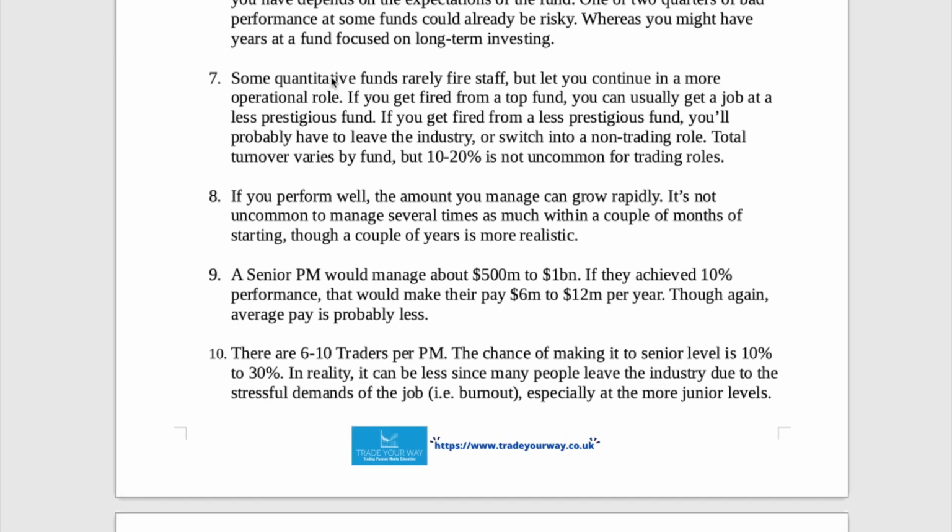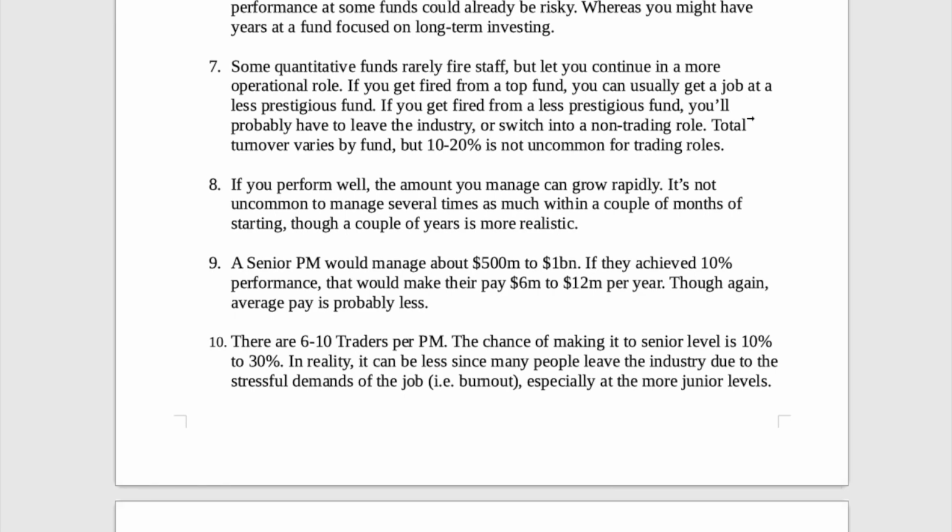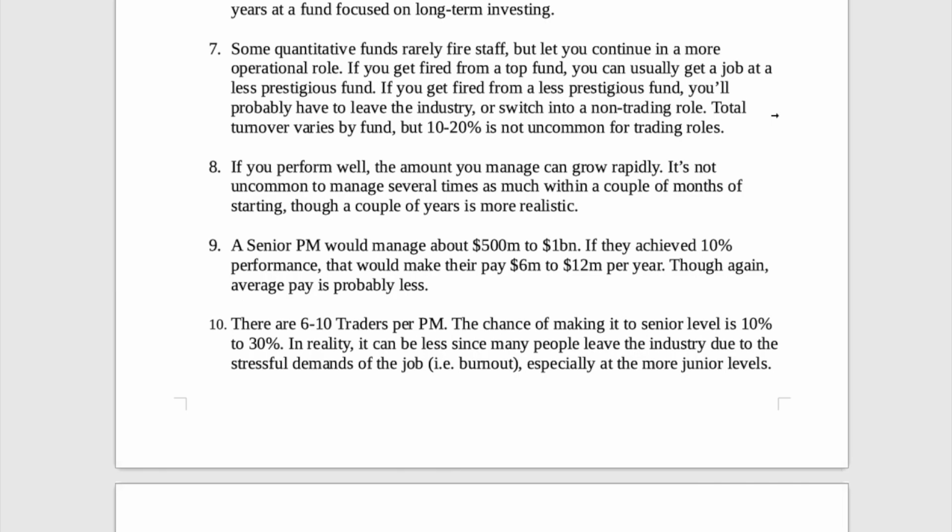And some quantitative funds rarely fire staff, but let you continue in a more operational role. So you might be demoted in some respects and put on some operational desk just to help answer the phones, for example, still be part of a team, still earn a bit of a bonus each year. Worst case, you get fired from a top fund, you could usually get a job in a less prestigious fund.